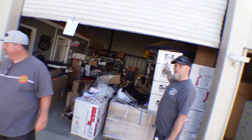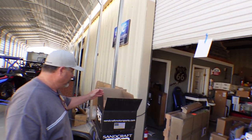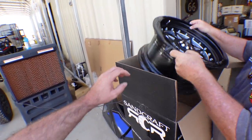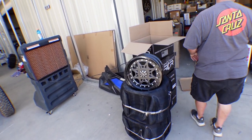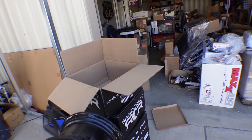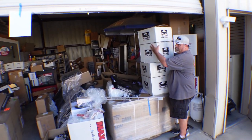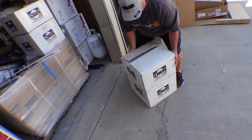We got SDR pins. Yeah, I love those wheels. We got a set of wheels here. You see the new ones? Those are expensive. I like those. Those are the ones I picked, too. This is the one off to the shop. I need to get it powder coated. So those probably won't make it to Oregon. These are more of my press.